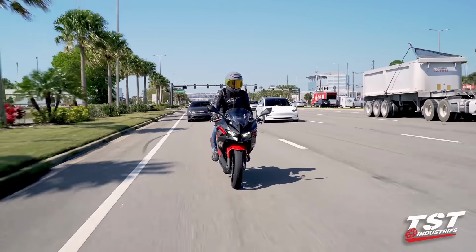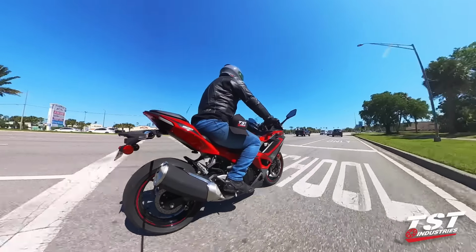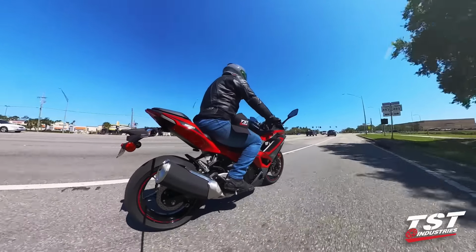Now, we've gone over power, but how can you stop all that power? Or lack of? Well, the braking system on this does leave a lot to be desired. With a single front rotor brake system, you don't really get too much of a bite. It's enough to stop you, and I think it's adequate for the 90% of riders out there who are going to take this thing on the street.